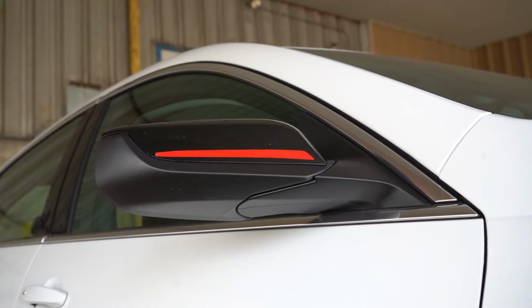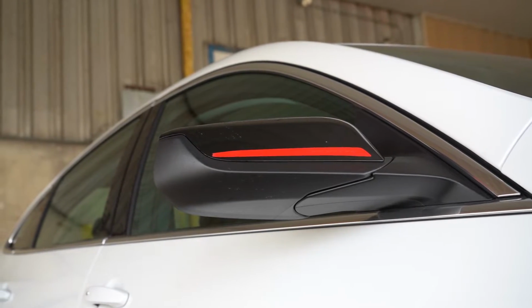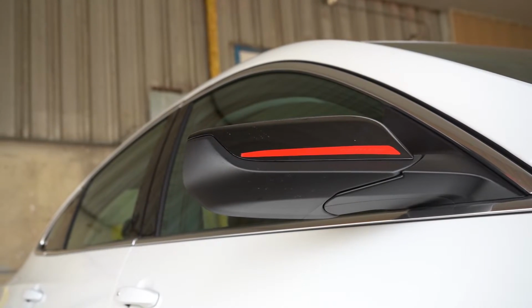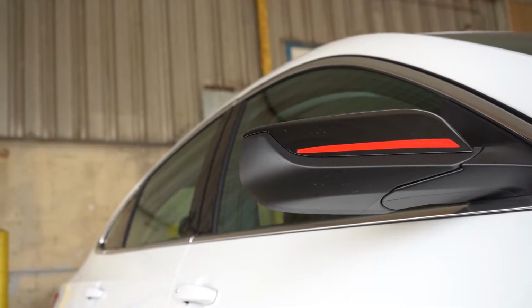But anyways, power adjustable side mirrors will come standard. They will be body colored for the RS, LT, and 2LT, unless you go with the red line, and then you got gloss black, of course. Heated side mirrors then coming with the LT and 2LT trim levels as well.